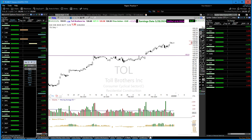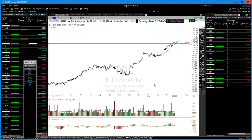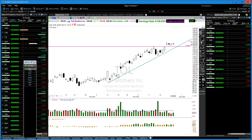Toll could be setting up. Got a minimum of 4 days. If you look at trend, it may still have to rest a little bit more. There's your support underneath. Let's look over here. Blue sky highs. Beautiful upside trend. Holding, resting in this pattern. Set your alert, wait for the trade.